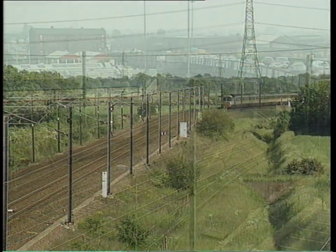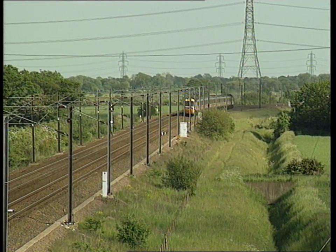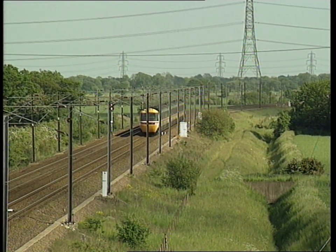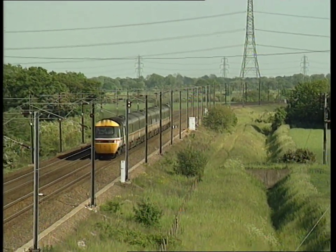The line, which was the product of the last big coalfield expansion, is seen here. As the only new stretch of main line built in the British Railways era, it never saw steam locomotives in service, although when it opened, HST diesels were its first trains.